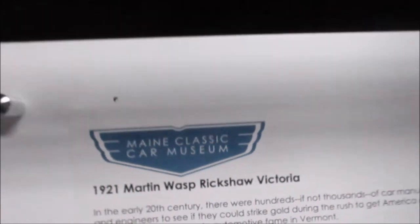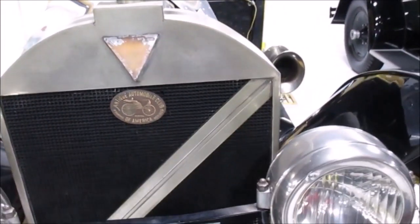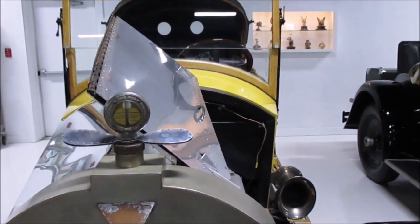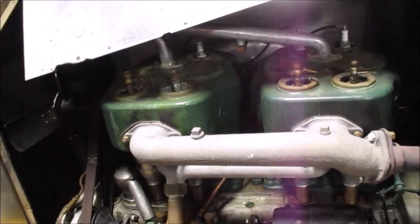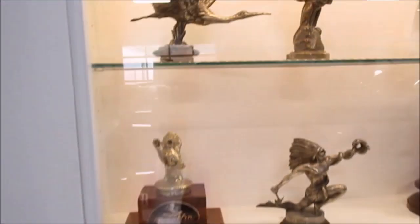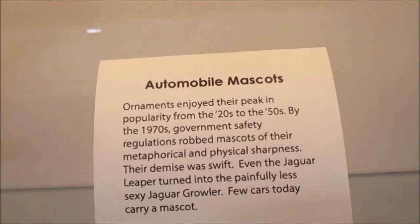Martin Wasp Rickshaw Victoria. Yep. This one is yellow. You'll see. You say yellow, Brian. I haven't seen yellow yet. Oh yeah, the yellow's coming. It looks like a baby bassinet in there. Cool hood ornament though. A little jet plane, sort of looking exposed, like raw metal. Interesting engine. And then the yellow starts. And then like a baby carriage. I did have to sneak my way behind it. I go too fast here, so you just have to slow me down for some of these too, because there's some cool ones here.